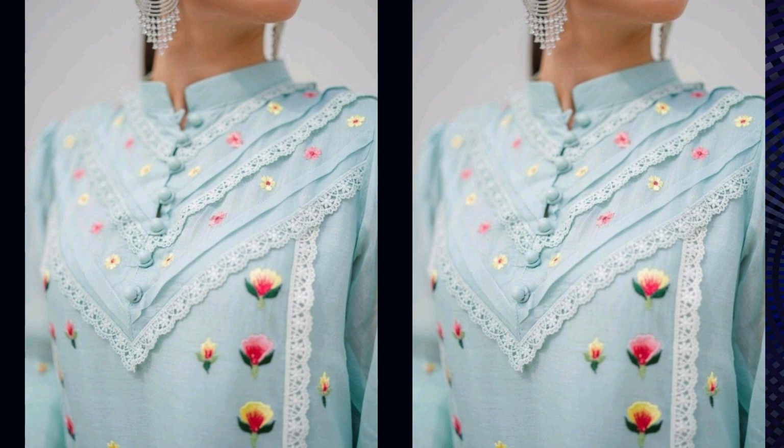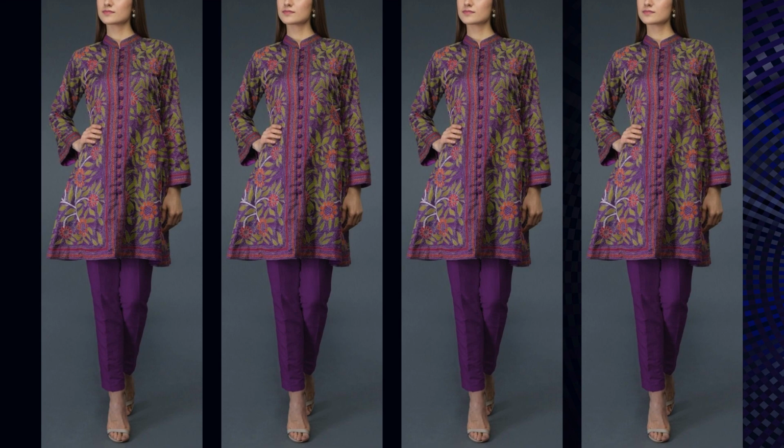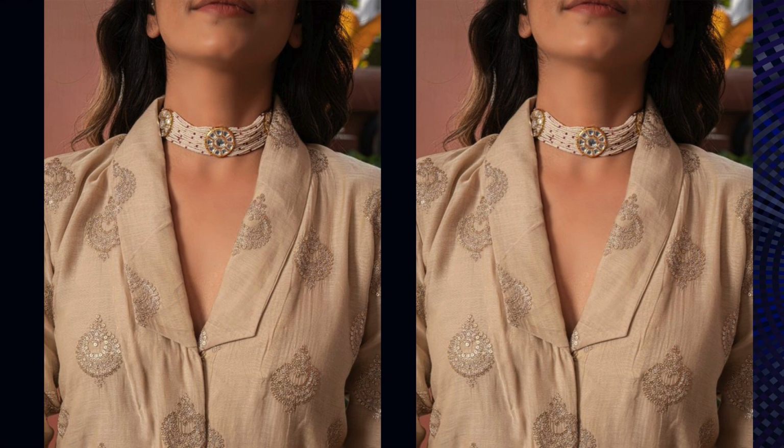So join us as we delve into the world of collar neck kurtis, showcasing how they can effortlessly enhance your wardrobe with their timeless appeal and versatility. So don't miss out on this fashion forward journey. I hope you like this beautiful collection.